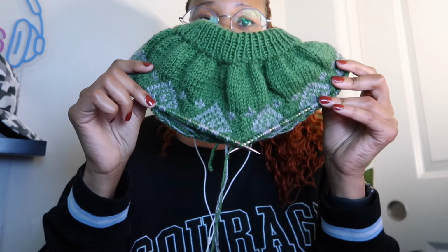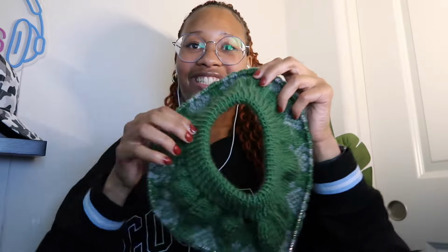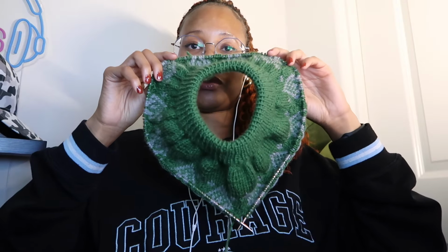Okay, let's knit this round of 200 something stitches, and then we will be switching cables. I did it! And it's scrunched like this because of those increases, bro. Those increases I had to do, and the way the yarn is, you know what I'm saying? But anyway, this looks so good, guys. Are you kidding me? Look at this yoke. Well, barely a yoke.